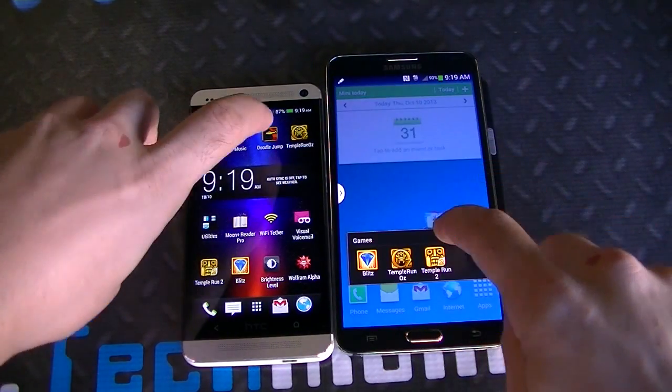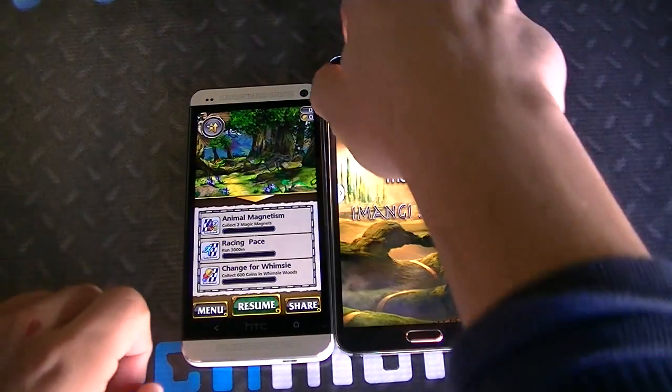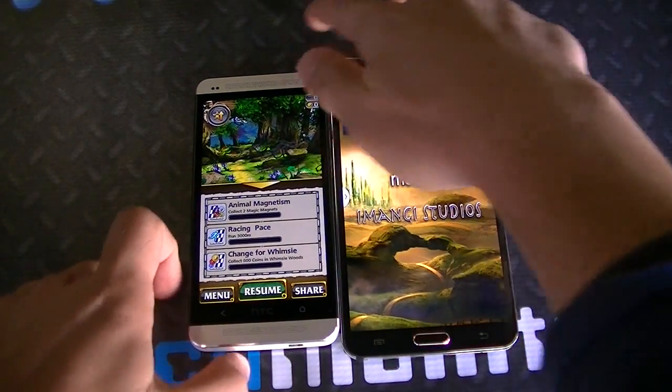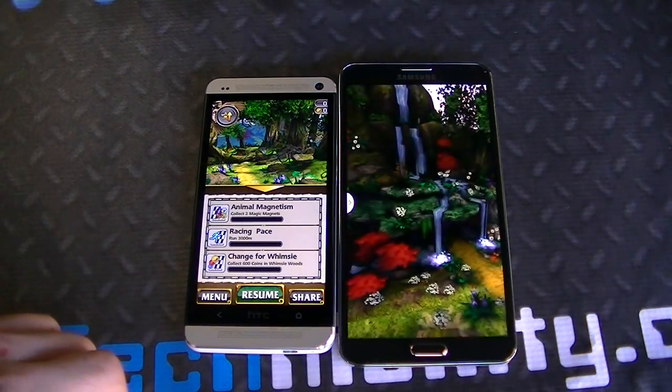Let's go ahead and run a game. Temple Run Oz, for example. Alright, so it's already open here. Multitasking on the One is really good. It's a great experience, and the sound quality is just absolutely fantastic. I absolutely love the sound quality on the HTC One.